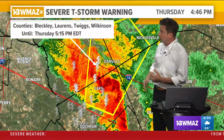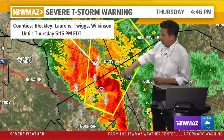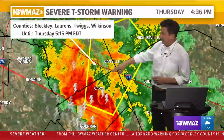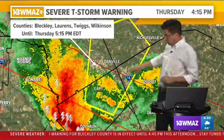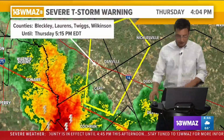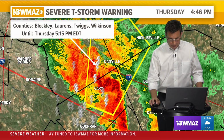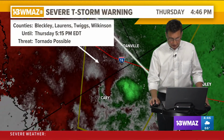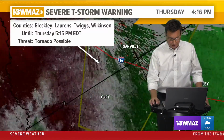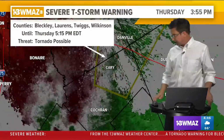Regardless of whether this is rotating or not, you're going to have some strong gusty winds come through with this, and it's about to cross over I-16, already beginning that now. As a matter of fact, it will make its way right through the little four corners here and then head on up into southern Wilkinson County. Let's check velocity again. Again, kind of broad stuff out there, and that's what you want to see. You don't want to see that couplet getting tight right next to each other with the red and green, but we can see that flare up.